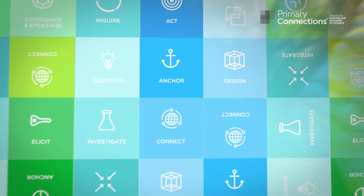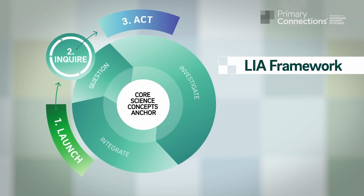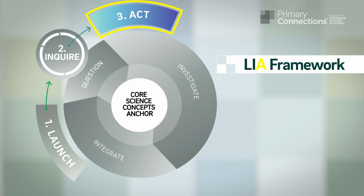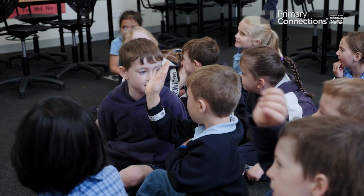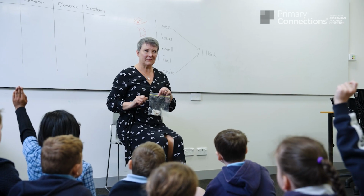In response to the needs of teachers, the Australian Academy of Science has developed the LIA Framework, which stands for Launch, Inquire and Act. Underpinned by the best of contemporary education research, the framework applies to teaching both primary and secondary science. Do you reckon we could do an experiment to find out?